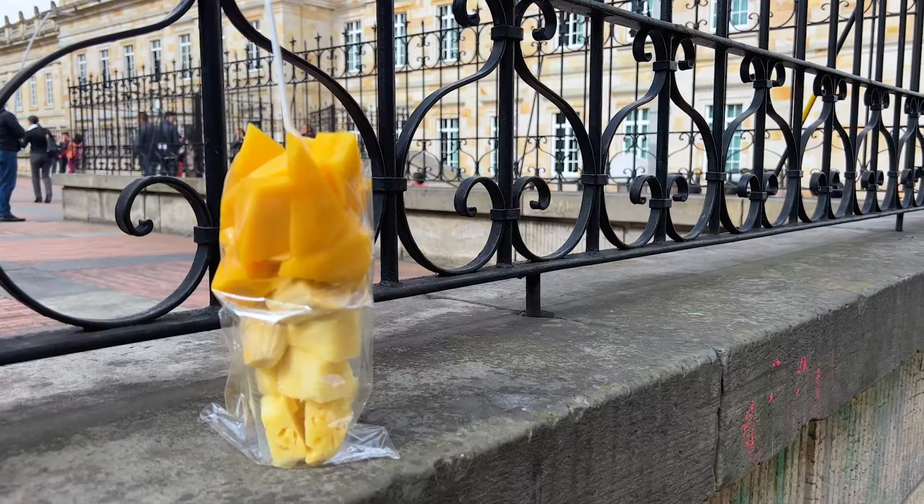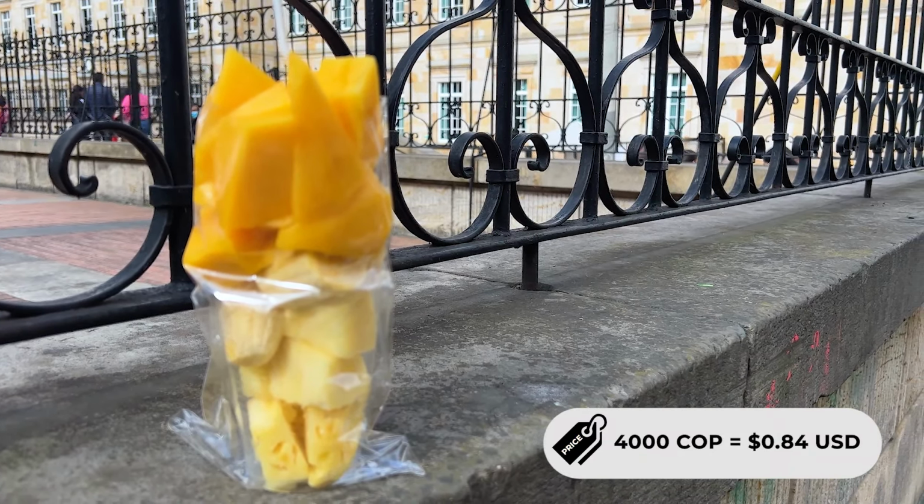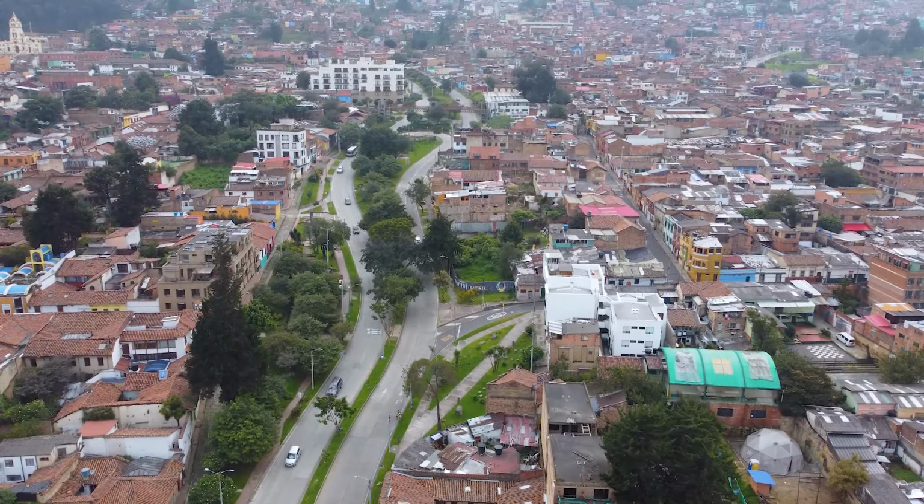Even in really touristy places, fruit cups are always a good idea. Here it's mango, banana, piña, pineapple for $4,000, under $1.